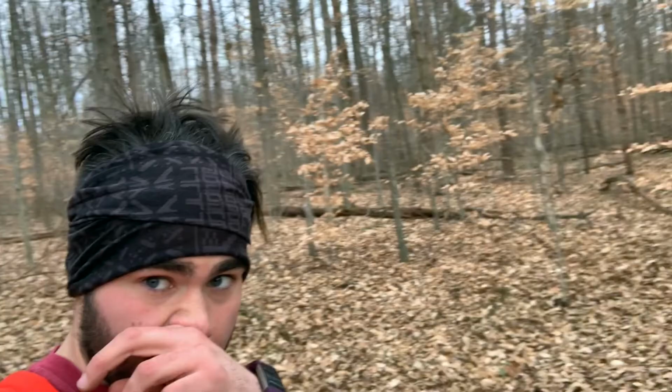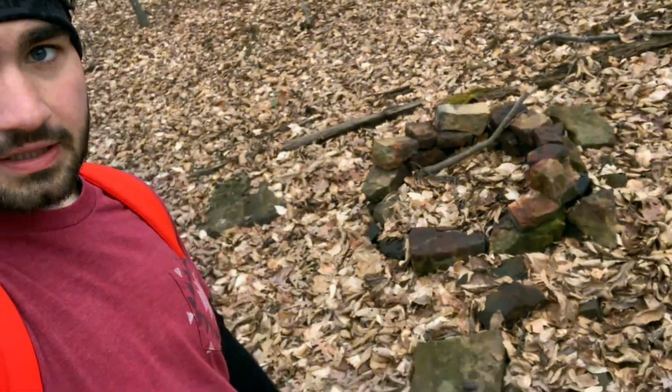So here's one of the campsites that I had found on our way up here, and as you can see, it hasn't been used in a long time. I might come back and use it. Looks like the Blair Witch.